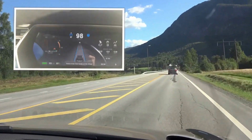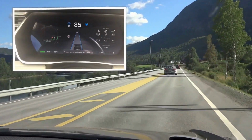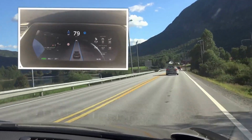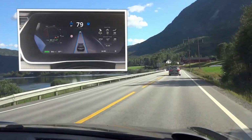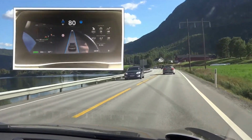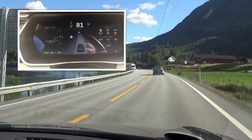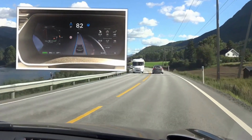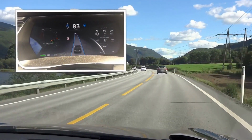And engaging. Speed limit is 80. 97, just following the car in front. And on these roads you see there is a perfect line on the left and a perfect line on the right. So the car stays in the middle, and as long as you keep your speed to the speed limit, it will be okay.